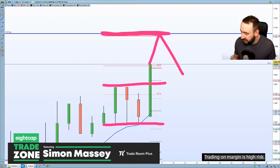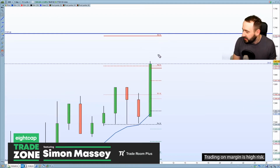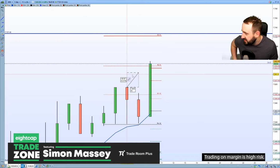Now, how do we trade it? It's one thing having a look at a pattern. How do we potentially trade it? Well, what we want to be doing is placing a stop in a sensible position. Look how big this daily candle is. Look how big these candles are. We can use an ATR, an average true range, or we can just have a look at measuring it ourselves. About 78 points there.